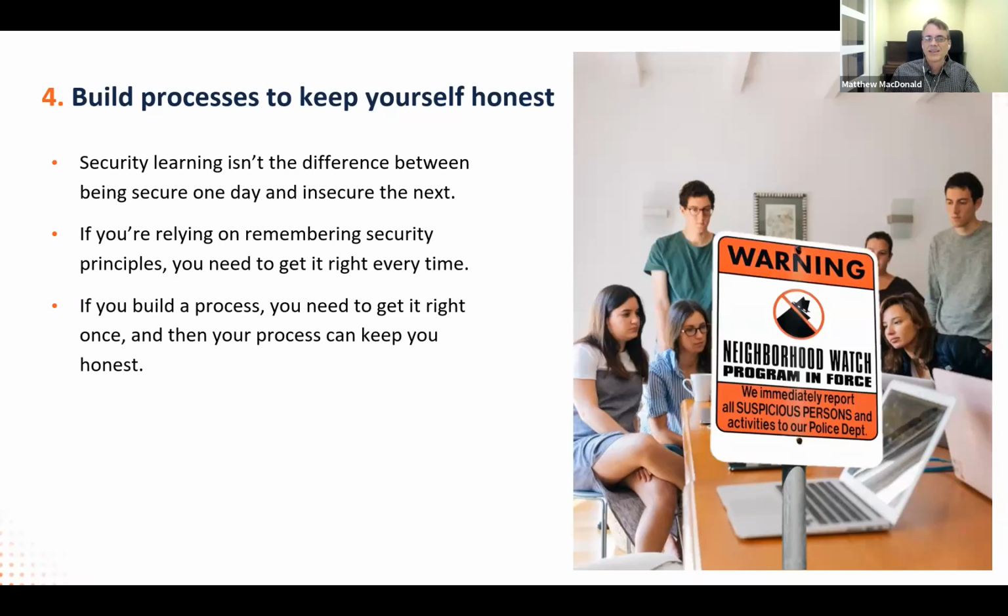Security learning isn't really the difference between being secure one day and being insecure, and then the next day you're secure. I mean, sometimes we think about that. Security is we're finding our security problems, we're fixing them, and now we've done our job. Hooray, security. But really, security problems creep into all the cracks of everything you touch, and making something secure is a process that will encourage a continuous sort of good security posture everywhere for your organization.